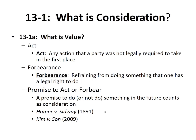Forbearance is refraining from doing something that one has a legal right to do. So if, for example, you get into a car accident, and it's the other party's fault, the other driver gets out of the car and says, I'll give you a check right now for $5,000 for the damage I caused to your car, as long as you agree not to sue me. The consideration there is the act of giving the $5,000. Okay, that's the act on the part of the party that caused the car accident. Your consideration is forbearance. You're giving up the legal right to sue this person that just caused the car accident. Therefore, we have consideration on both parts. One is an act, one is forbearance.